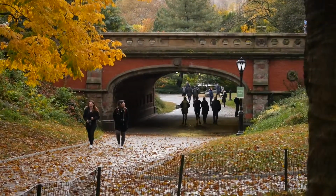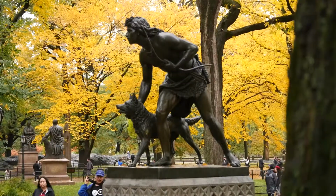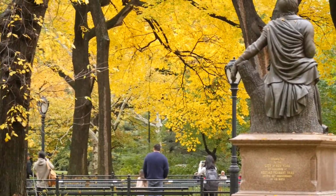Surrounded by a towering jungle of stone, steel, and concrete, Central Park manages to preserve some of the original topography and nature the city was founded on, albeit with loads of groundskeeping and a tasteful peppering of wonderful statues and walkways.